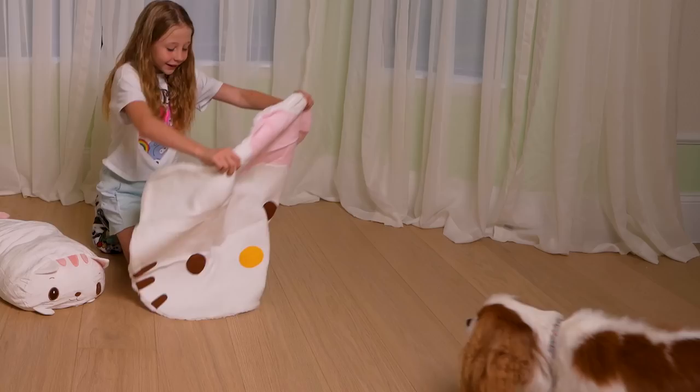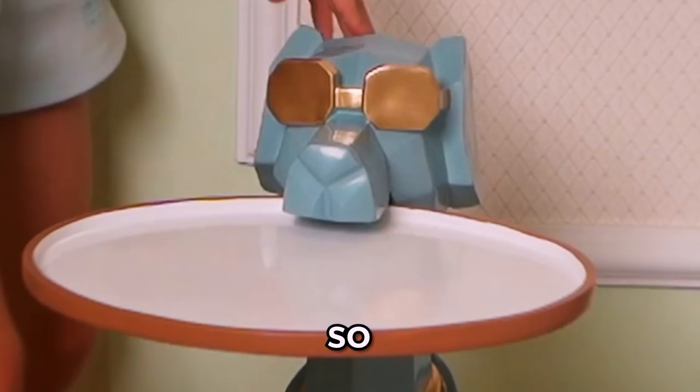Guys, this is the coolest table I've ever seen. Wow, it's just so cool. You see? This is so cool, right? Last one! These are so cool. I'm gonna wear them every day.